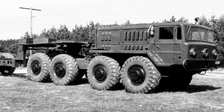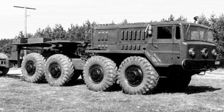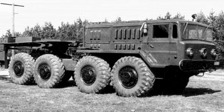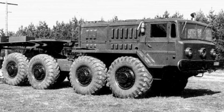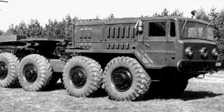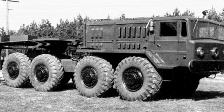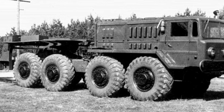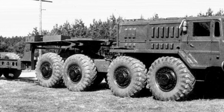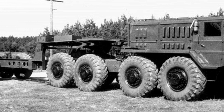The characteristic external features of MAZ 535 are 2 flat windshields, 3 headlights and 2 horizontal hinged hatches of the cab ventilation system, small round side lights installed on its sidewalls and an increased location of the engine compartment, equipped with a 2-row set of side vertical slots for air intake for engine power supply and internal ventilation.